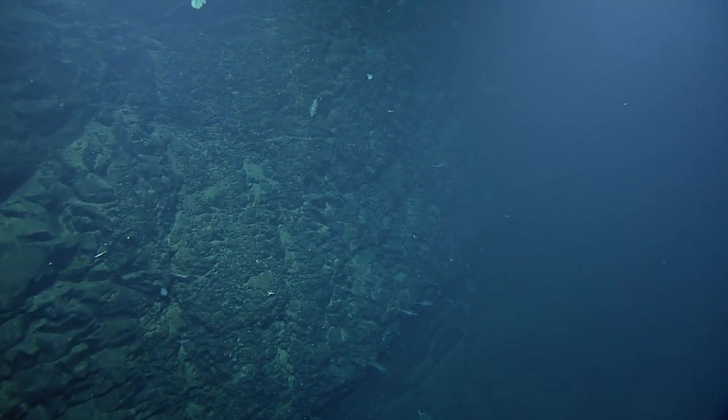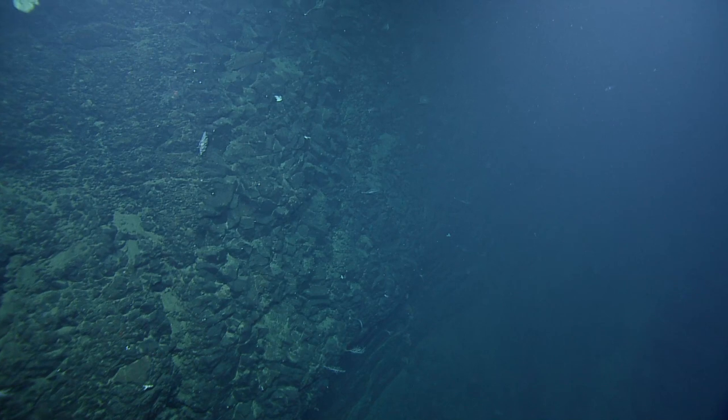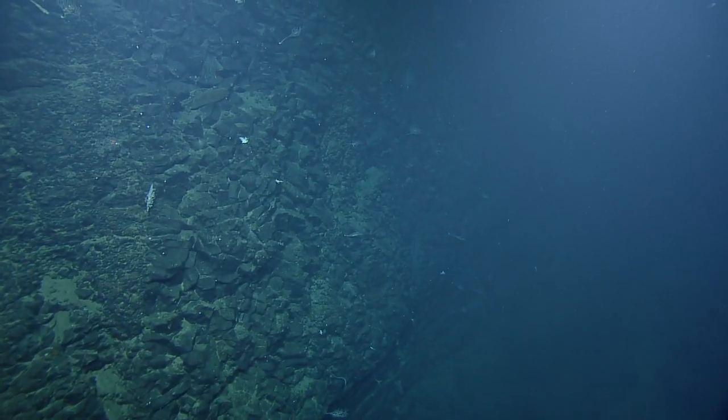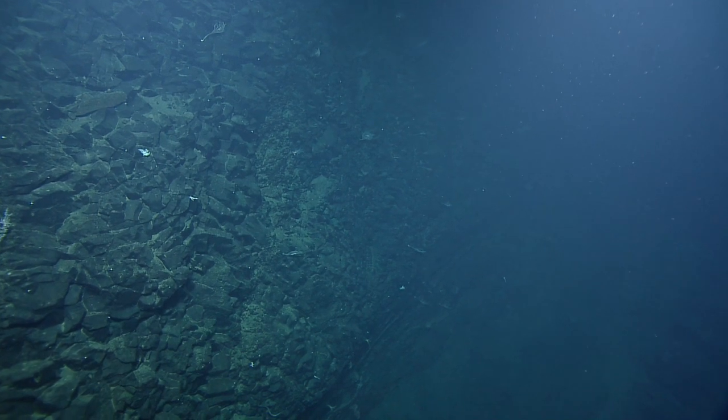Roger that. And again, for our viewers, it seems sort of repetitive, but the idea is that we really want to cover everything. Those extra cameras give us more overlap between all the images.